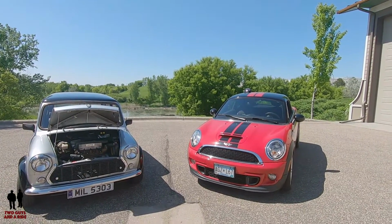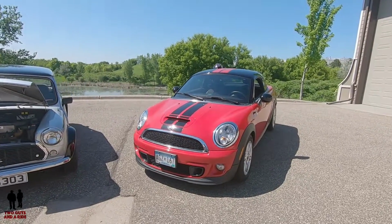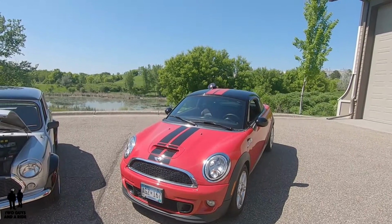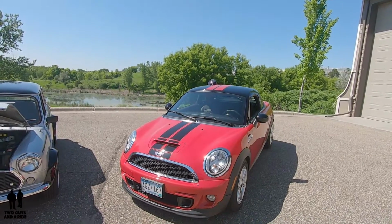Wow. It has the stripes, and they come in various colors. And you notice the stripes on the hood are black when it goes to the black top, then the stripes go to red. I did not notice that. Thank you for pointing that out. That's really cool, because they knew the stripes would disappear. Exactly.